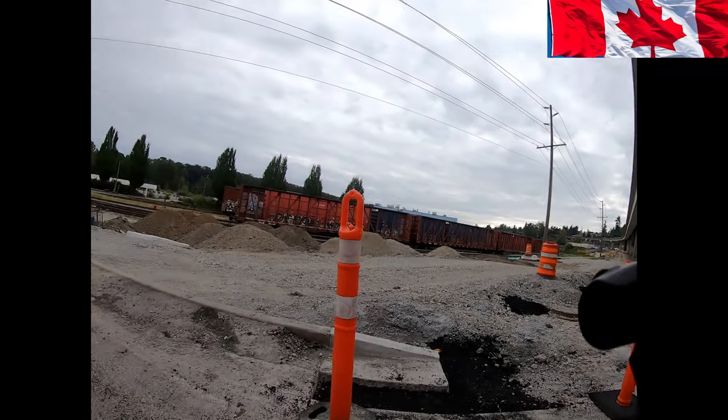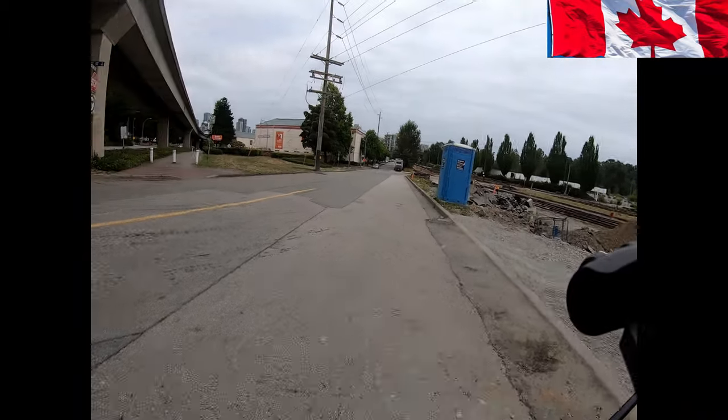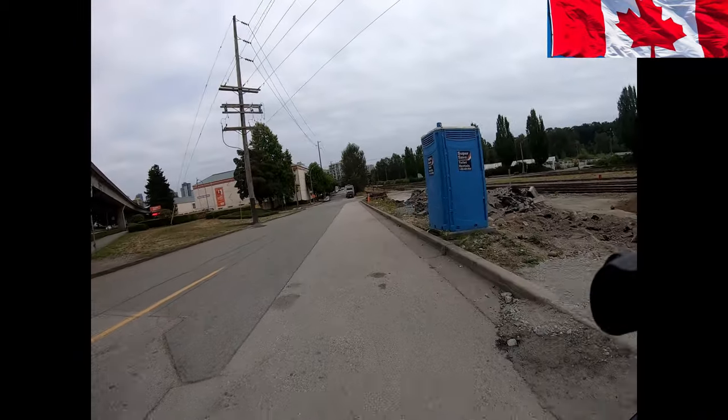The path is shared with pedestrians, so it's important to keep a steady pace and be mindful of others on the trail. Into East Vancouver.